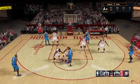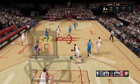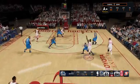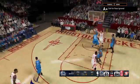Up top, Barea, 6 to shoot. Shoots from the line. The Rockets pull it in. Howard's got rebound number 10 tonight with that last one. His touch has disappeared on him this quarter. He just hasn't been able to get it going.